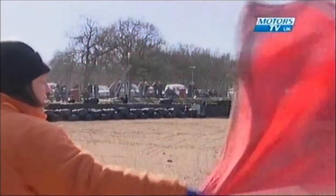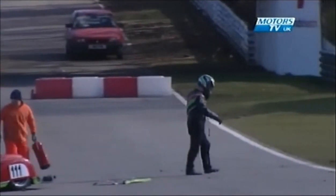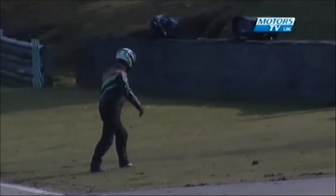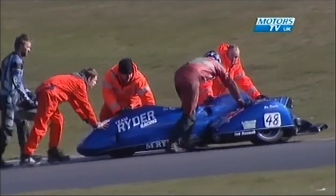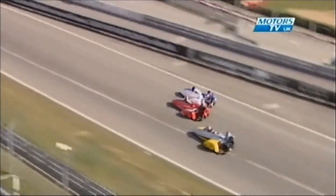Red flags, and it is red flags for an incident somewhere around the circuit. It's an incident at McLaren's going on towards Clearways, and number 111, that's Kev Cable's outfit, and that is the number 48 outfit of Sam Ryder that was involved in that incident. Hopefully everybody is okay and we're underway.